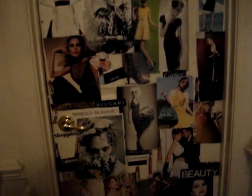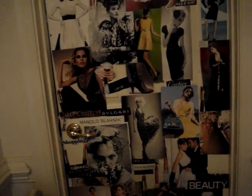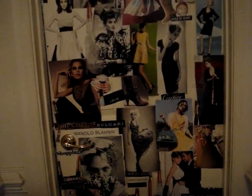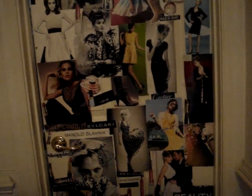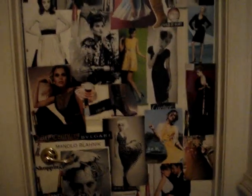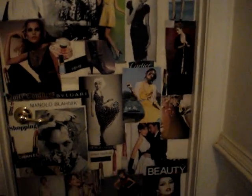This is my door. And it's just got magazine clippings, mostly from Vogue. My friend had a lot of Vogue magazines, and they're selling her house. And she was also going to college at the time when they decided to sell the house. So she couldn't take all of these magazines with her, and so she gave them to me. And they're all on my bookshelf, which you will see later.